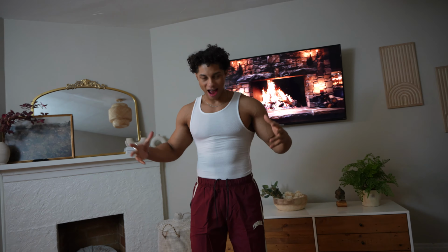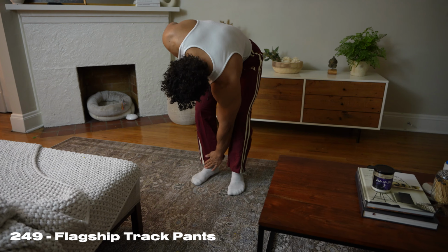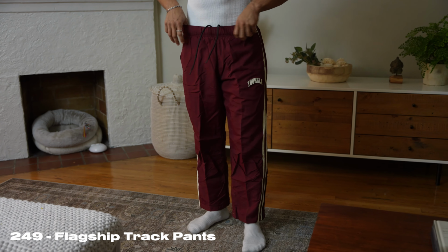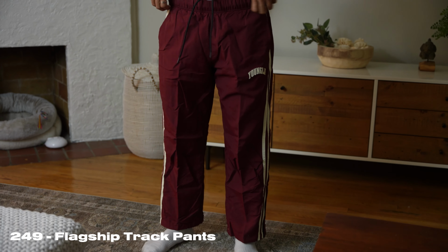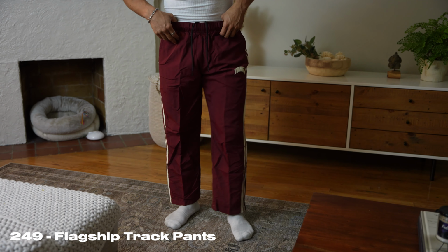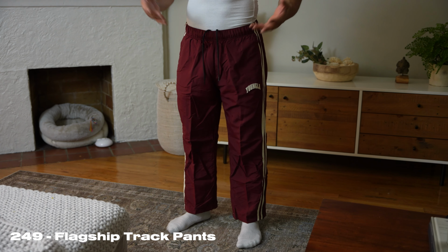Also restocking, we've got the flagship track pants. This is one of the big standouts from last year's Black Friday drop. If you haven't gotten yourself a pair of these yet, I would definitely recommend getting one or two of these. I'm wearing a size large, probably gonna go with an XL to get a little bit longer length on these than some of the other pants, but still great fit, great look, classic retro style, cannot go wrong with these.